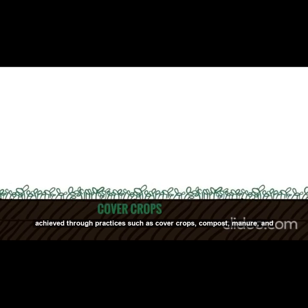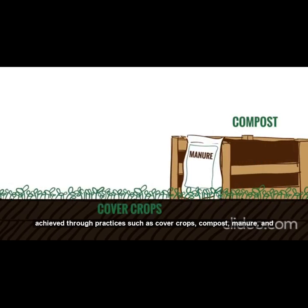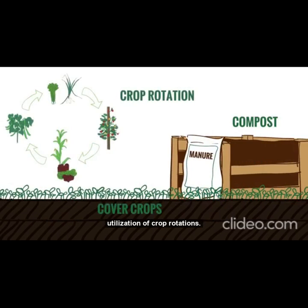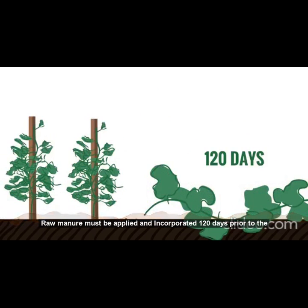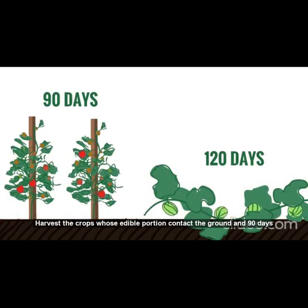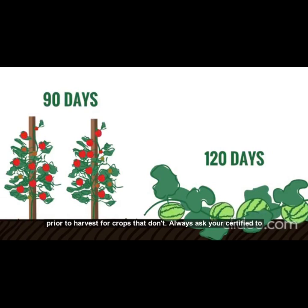Sound fertility management can be achieved through practices such as cover crops, compost, manure, and utilization of crop rotations. Raw manure must be applied and incorporated 120 days prior to the harvest of the crops whose edible portion contacts the ground, and 90 days prior to harvest for crops that don't. Always ask your certifier to find out which crops fall into which category.